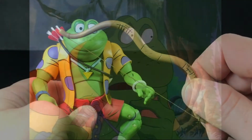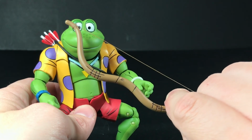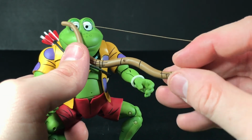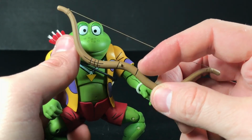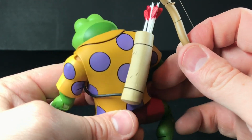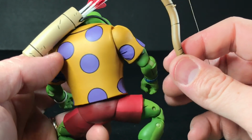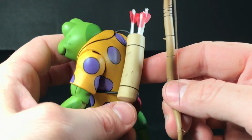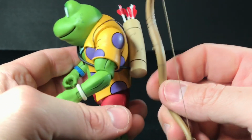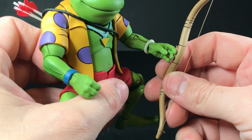All right, so now this bow is actually pretty cool looking. I like the detail on it. I like the ink lines. Now here's the thing, right? There's a little tiny peg coming out the side of here. What is the purpose of that? There's not a hole on the back of him or anything like that where you can stick it to hold it in place, I don't think, at least. It doesn't look like it. I'm not sure if it's there so that it can line up with his hand, so maybe it doesn't slide out of his hand.